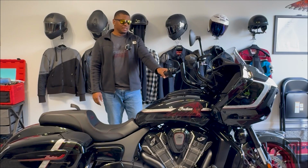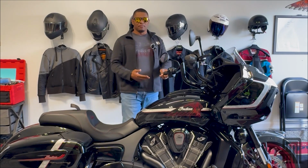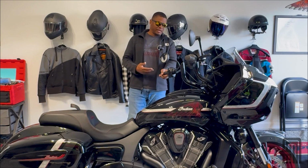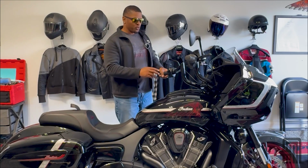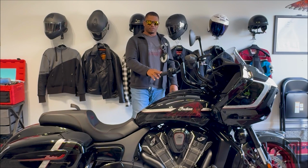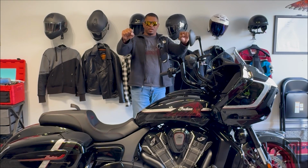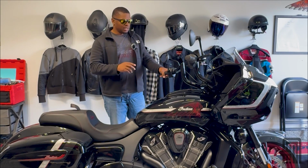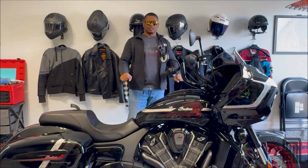As I said, these are the Tab Performance bars. These are the +6. They come in a +4, a +6, and a +8. I have the 8s on my motorcycle. The 4s I think were too low. With this one, Mrs. Finesse's arms are almost level, either right above or right below level, I can't remember. But this is a more comfortable position than where they were from stock, because they were down low.